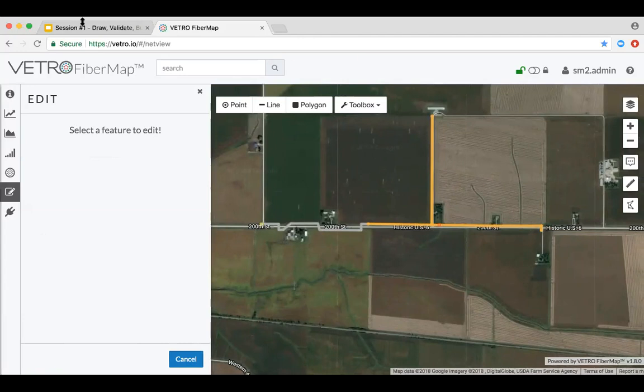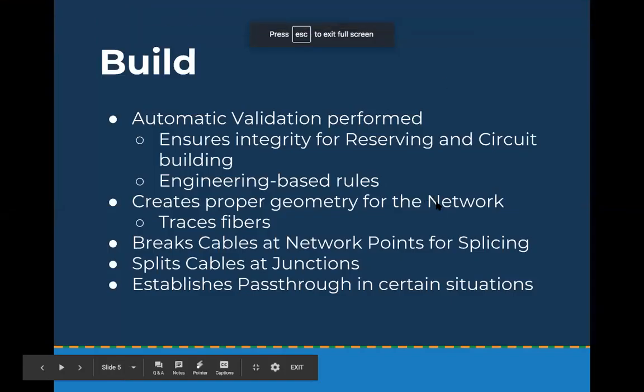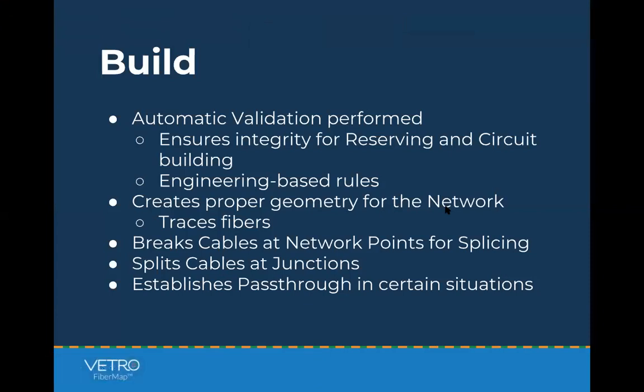Before we do, I want to jump back into the slides and talk about a couple of scenarios involved with the build. And so just a reminder that the build is a process that you kick off. It makes sure that your engineering-based rules have been fulfilled. It does some tracing in the background and makes sure that we have the proper geometry for what we're trying to do. But it also performs these breaks and establishes pass-throughs and splits the cable at junctions. So the breaks and the pass-throughs arise in a couple of different scenarios, and the scenarios are all determined by how the lines were drawn and the workflow that was followed. So we'll jump into that with the slides here.